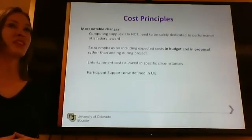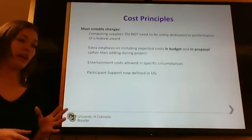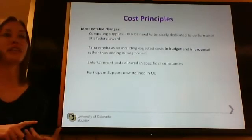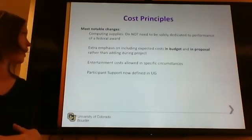Entertainment costs were specifically disallowed in A21. They are allowed now, but it's the same basic principle. They have to be necessary to the project and still fall under the allowable, allocable, reasonable, consistent.